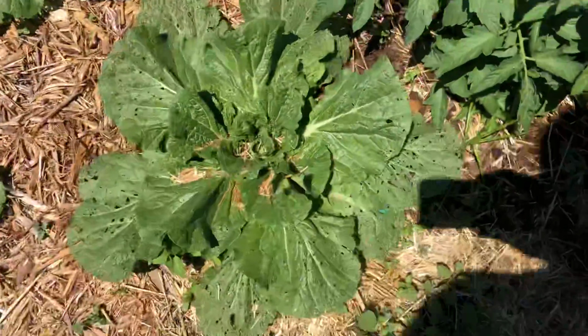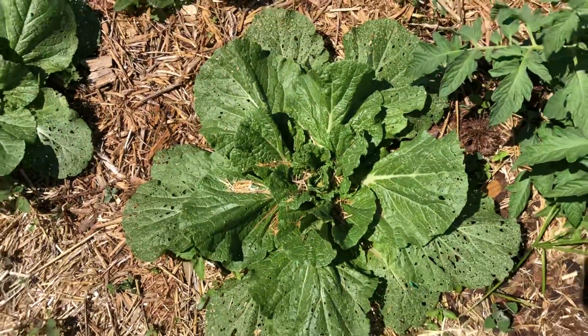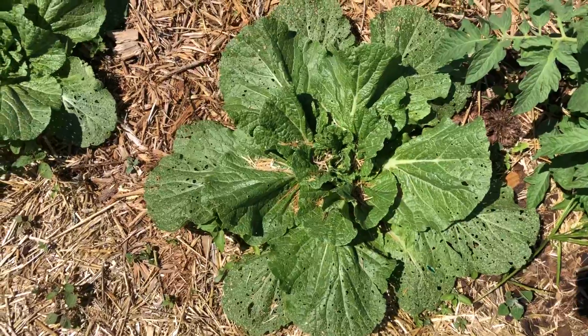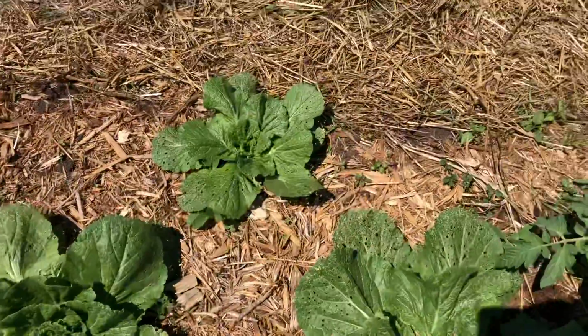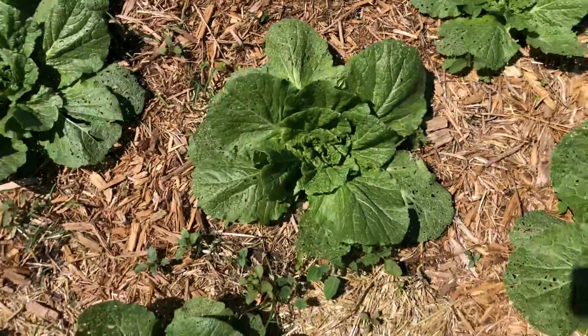In fact, this one over here, I'd say this is easily like 18 inches or more in width already. So I'm glad I did manage to thin them out sufficiently where they're able to continue to have space to grow.